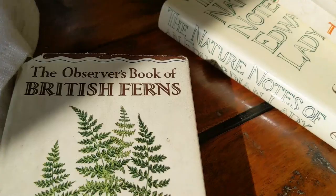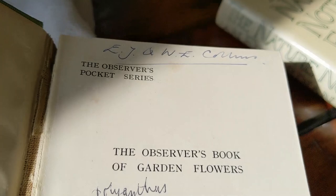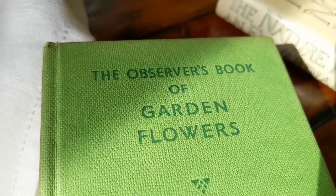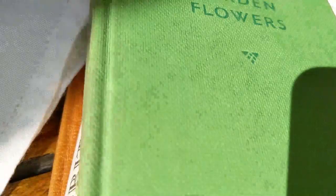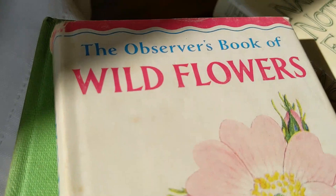Garden flowers. Now this actually, look, someone's written all of this in the front. This one I do have. But I know some of you like to collect and you're saying that you're looking out for these, so I thought it might be nice to include it in a giveaway. I have to figure out how I'm going to go about that and what I'm going to put in it. I know I already have one, but I did get it with the intention of passing it on to someone who would love it.